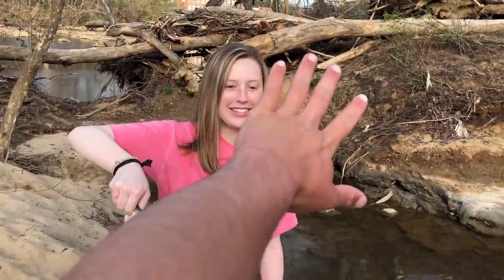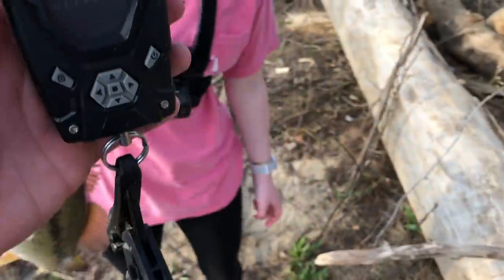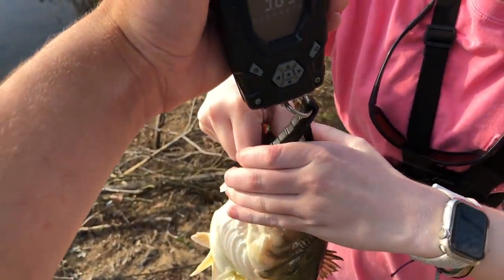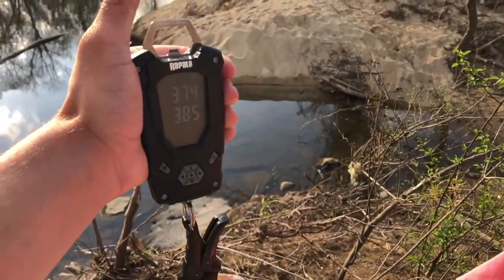Oh my goodness, high five. High five, come on. There we go. So we're gonna get a weight on this one. Can you clip that thing on there? Just clip it on the bottom right there, on his bottom jaw. Squeeze it. Oh, this way? Yeah. There we go. All right, let's see how much it weighs.